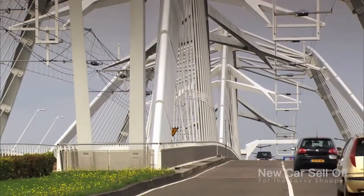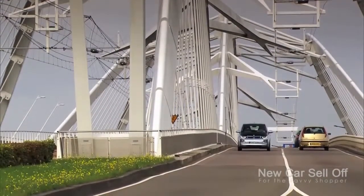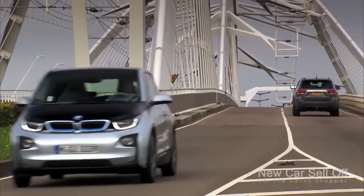So that is a bit of an inconvenience. But this car really is meant for an interurban situation, maybe as a second vehicle. It has up to 160 kilometer range and up to 300 kilometers if you get that small onboard generator.